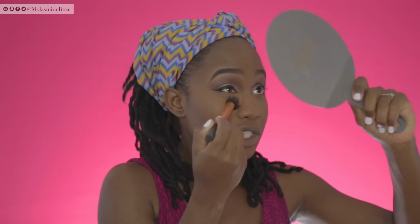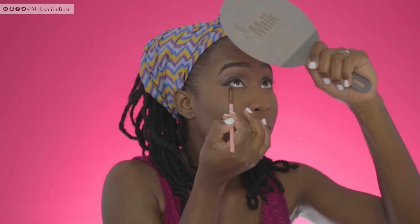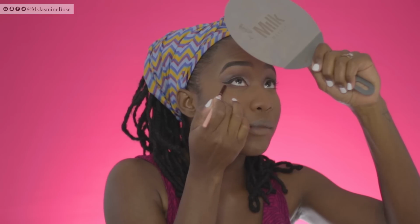So I'm gonna clean up under the eyes because I did get some fallout from the shadows. I'm gonna go under the eyes with the Raspberry Cocoa and the black color. Because putting color on the bottom really helps to balance out this eye makeup. Think of it as like wanting to match your shoes with your shirt or something like that. Like, it really puts the look all together.